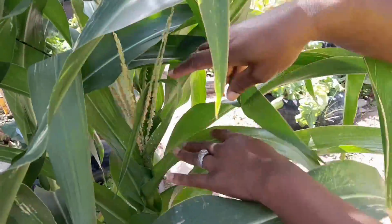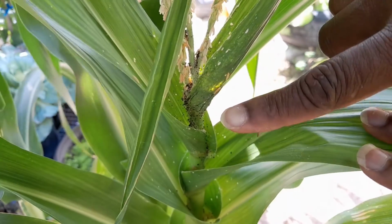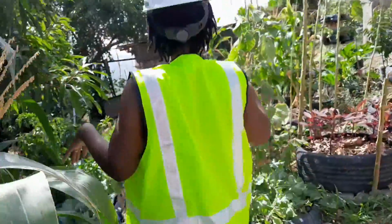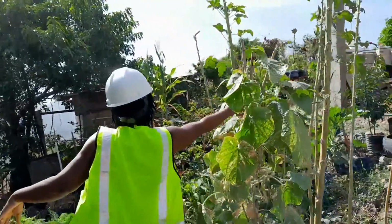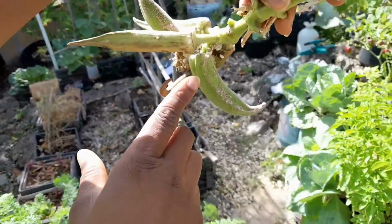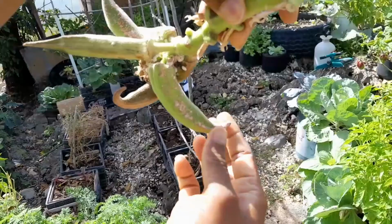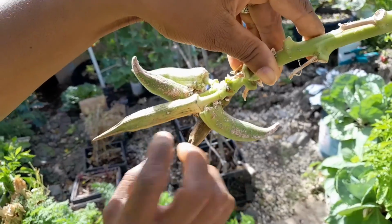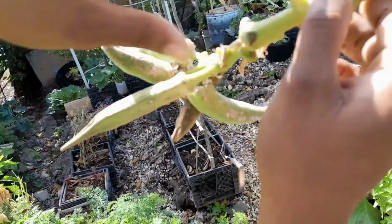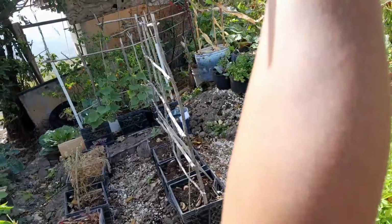Take a look at this. This is ants on my corn. This right here is ants. Come and take a look at my okra. These are ants on my okra plant. I have neglected these because I'm allowing these to dry so I can replant the seeds. I don't need anything else from this plant, so I have not treated the ants. But let me show you what I use to get rid of these easily.